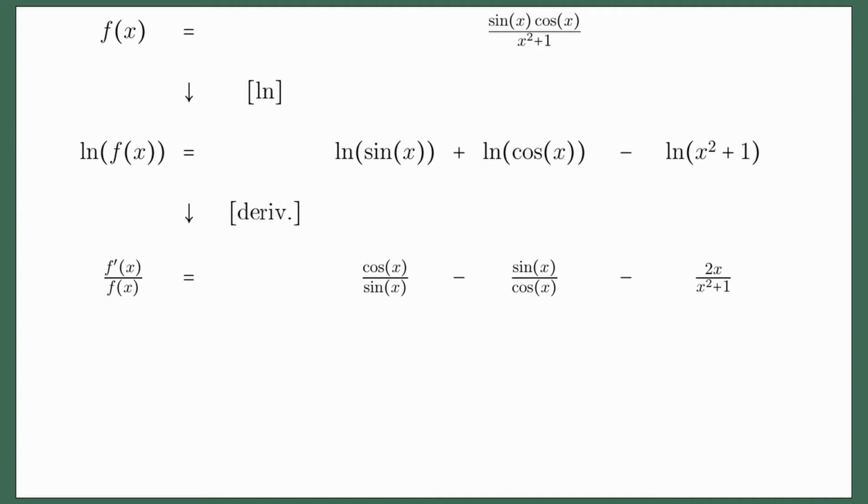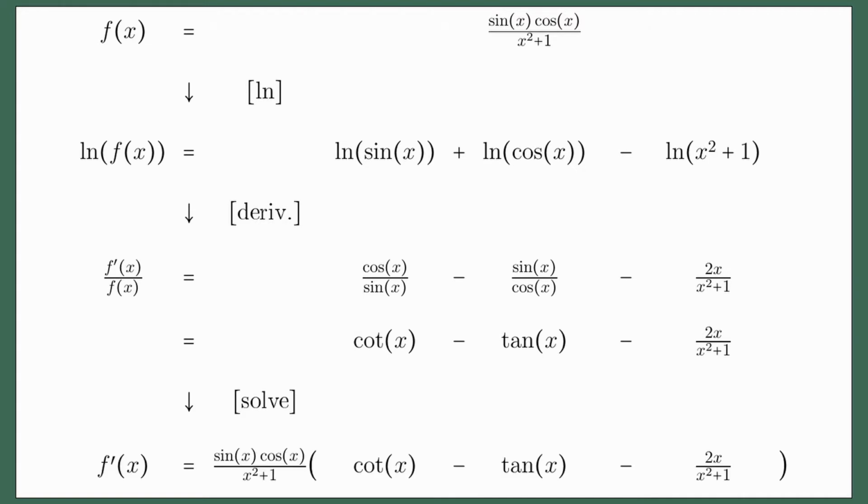This yields f prime of x over f of x equals cosine of x over sin x minus sin x over cosine x minus 2x over x squared plus 1, or rather, cotangent of x minus tangent of x minus 2x over x squared plus 1. To finish the problem, we simply solve for f prime of x algebraically to obtain f prime of x equals sin x cosine x over x squared plus 1, all times cotangent of x minus tangent of x minus 2x over x squared plus 1.